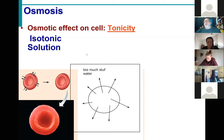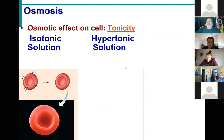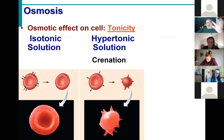Yeah, absolutely. So we have these other imbalance situations. If you're in that salt water where there's too much stuff, we call that a hypertonic solution. And as we talked about, that causes the cells to shrivel up. As you can see, we do this with red blood cells. When they do this with red blood cells, that shriveling up is a process we call crenation.